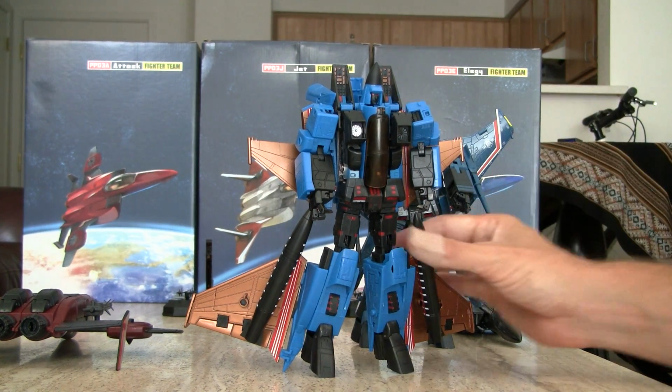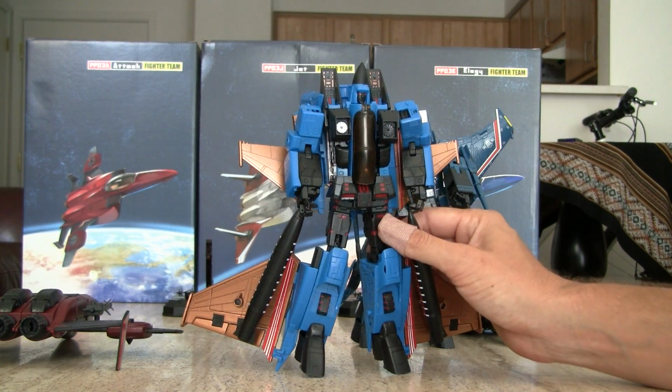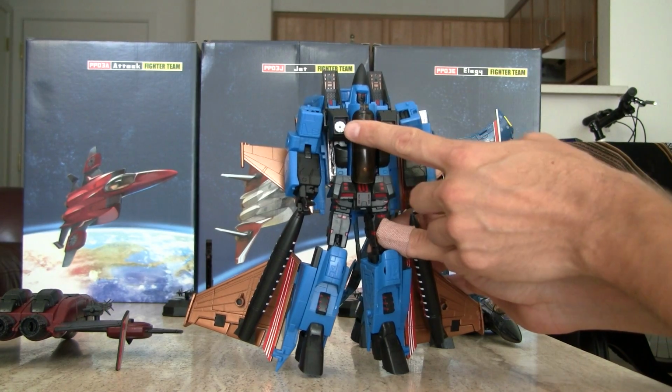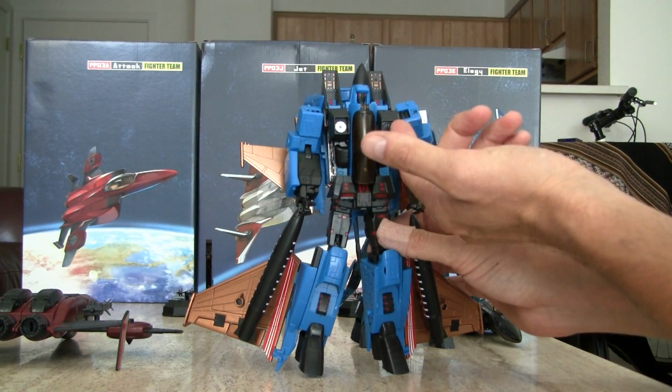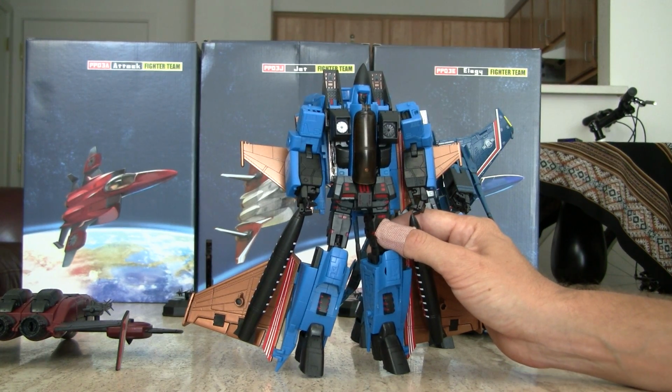So already I noticed something really wrong with my Dirge, and that kind of sucks, but I guess I could always paint it. It's his thrusters right here. There's no paint on this one, so they screwed that one up, and it kind of sucks because these things cost a lot of money, so I might touch that up myself.